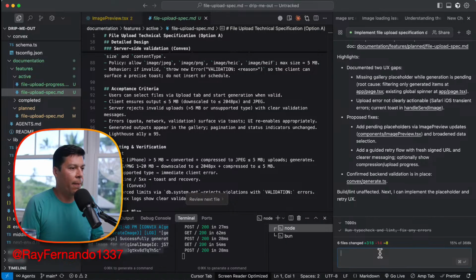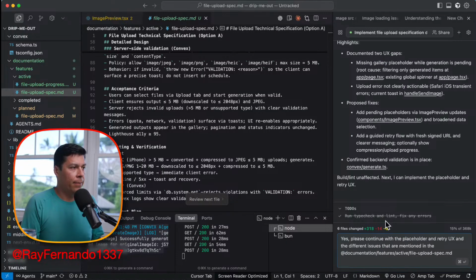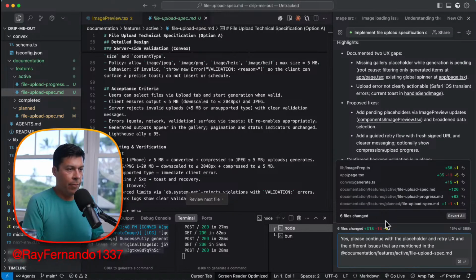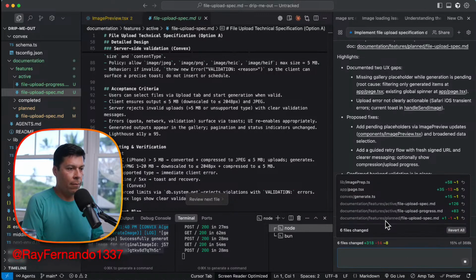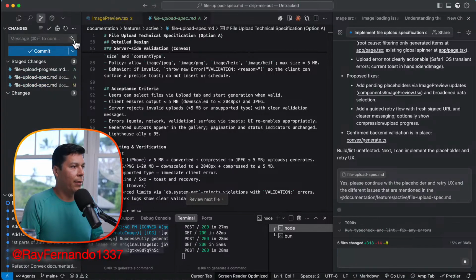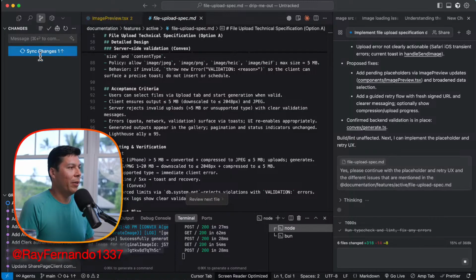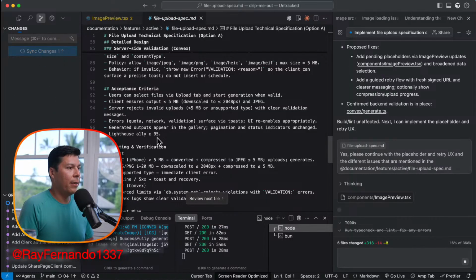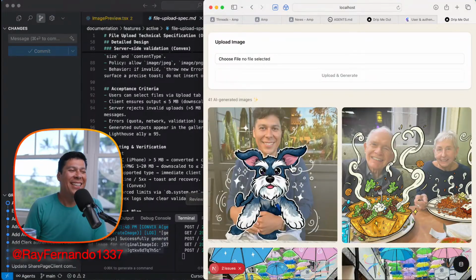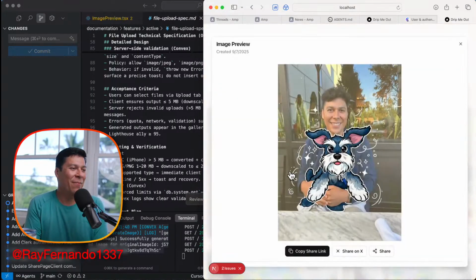Cool. So I think we have those docs. I want to go ahead and make sure I check those in as well while it's doing its work. This is really fun. So basically now what we have so far, that's super cute. It basically transformed my dog that I was holding into a cartoon version of the schnauzer.